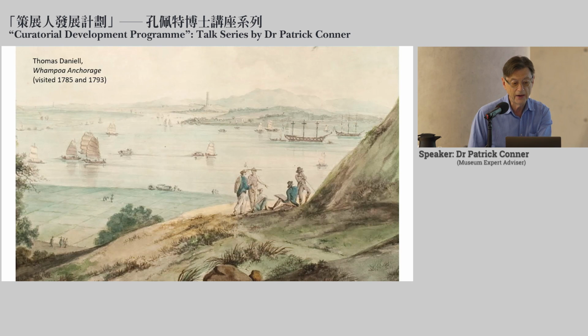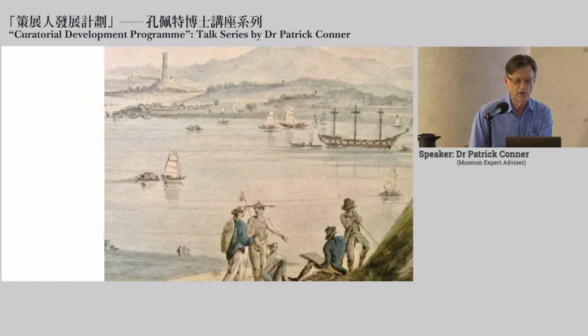And when they got back, I'll just show you one or two pictures they did on the way. This is Thomas Daniell's view of Whampoa anchorage. And you can see, like other artists, he liked to put himself in the picture. Thomas and William, you can see them here on the right-hand side, wearing their very British hats with their sketch pads out. The Whampoa Pagoda, which is still there, you can see in the distance.